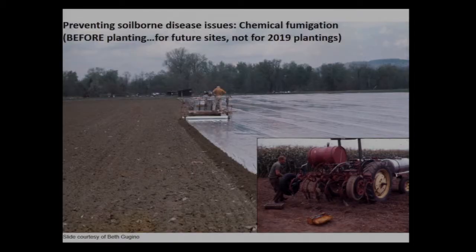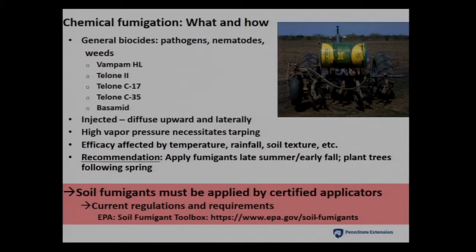As far as control measures, if you aren't planting this year and you're planning for the future, fumigation. There are lots of general biocides. This is going to kill everything in the soil: all the good guys, the bad guys, weeds, nematodes. You need a licensed fumigator to do this.